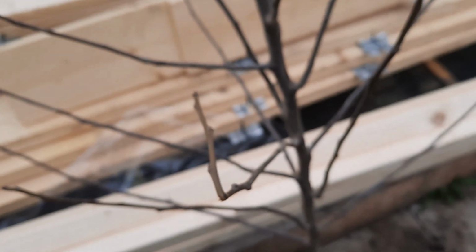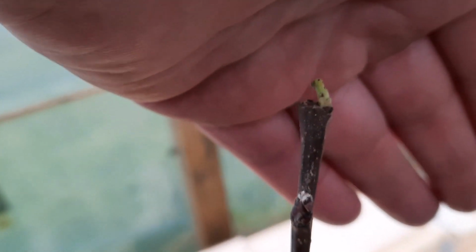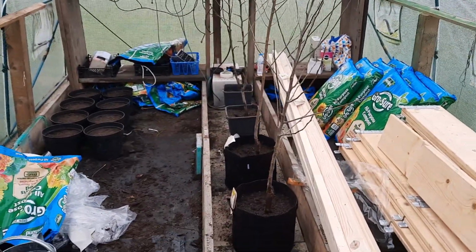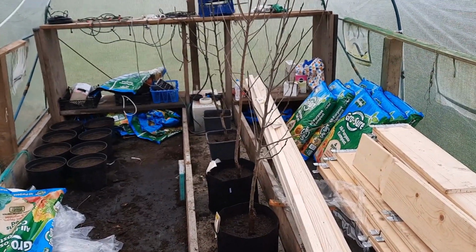And the only one that doesn't seem to have is this golden delicious, which is looking a bit raggy, but there is a bud there and another little one just there. So fingers crossed, all of them have got green buds on. What is up with this camera? Seriously? Come on, focus. There we go. Yeah, so we have got green buds on them all. They've all had a really good watering, and I'll just keep on top of that. They should be fine inside here, even if the temperatures do drop again.